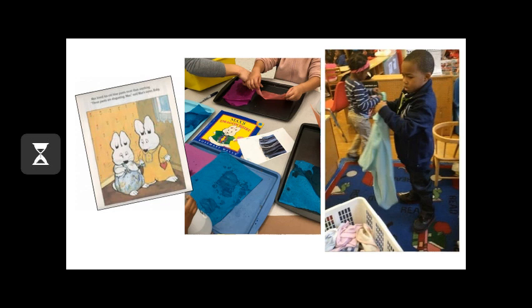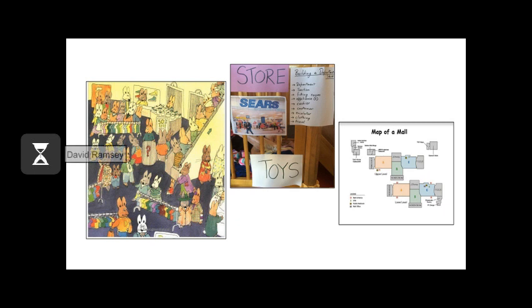In dramatization, children will create a laundromat and in small groups, experiment with staining and color-fast fabric. Children will also create a department store like the one where Max and Ruby go to, and will be introduced to the concept of maps, a tool that Max could have used when he got lost.